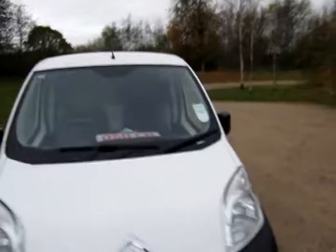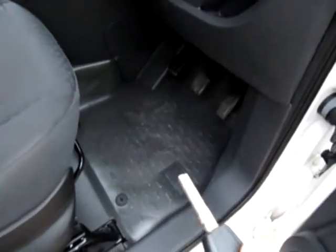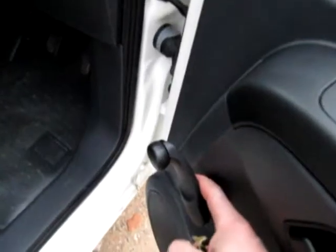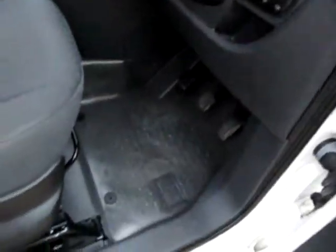It's very clean, and I'll just show you some more features inside this Berlingo Nemo X. It's the X trim. Basically we get non-remote locking, so you have to physically lock it with a key. Manual windows, manual adjustable door mirrors.